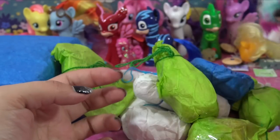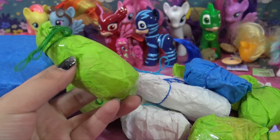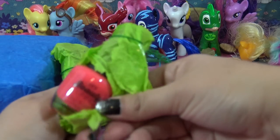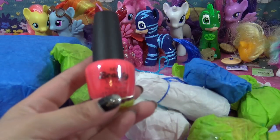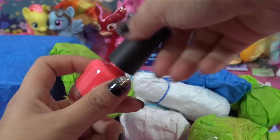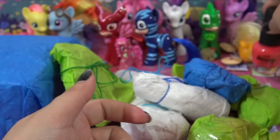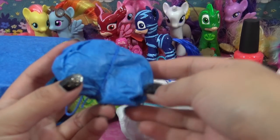Really neat. Let's open up this one. Ooh, green, my favorite color. And you know what, this one's actually pretty heavy. I wonder what's in this one. Nail polish, my favorite. I love decorating my nails. What a gorgeous coral pink color. The perfect gift. Now I feel like Christmas time has come early for me. Oh my gosh, you guys, let's open up the little blue one.